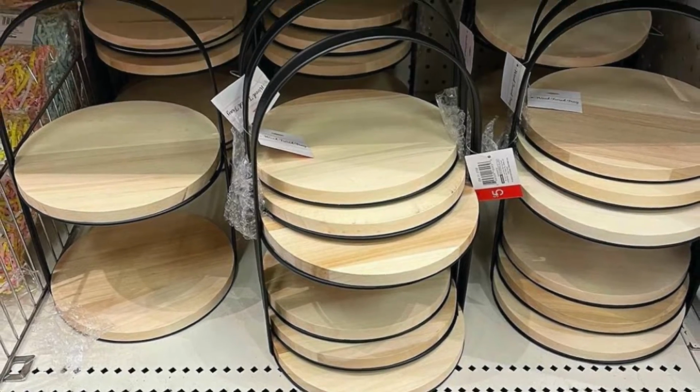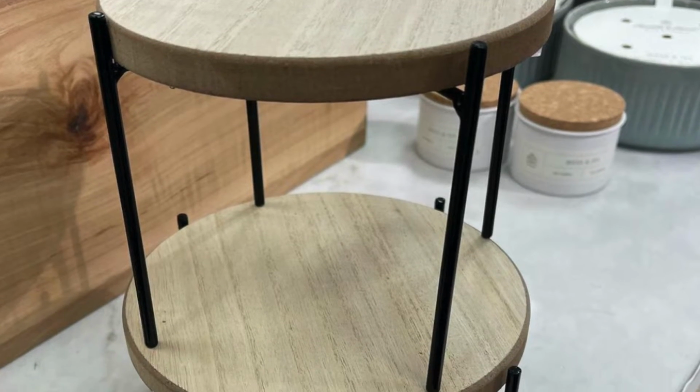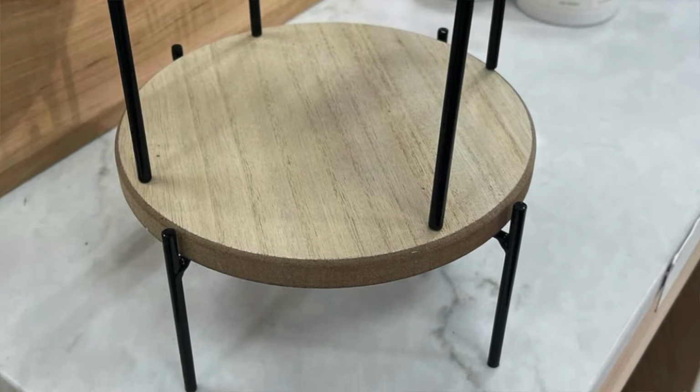Before I get started with the haul, again, Target had the cutest things. I missed out on a lot of the items that I was looking for. I actually went to two Targets on two different occasions to see if I could find these two-tiered trays for only like $5, and I'm just not lucky enough to find them. So keep your eyes peeled for those because they're a hot buy, and you'll be lucky if you find one, unlike me.